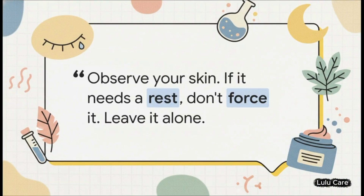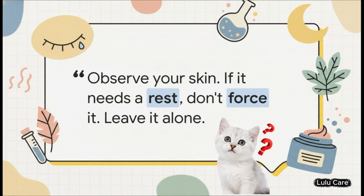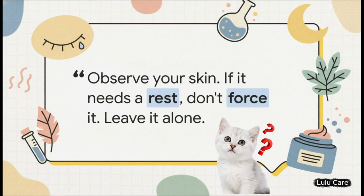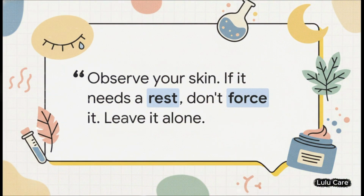This might just be the most important thing you hear today. You can have the most perfect, scientifically sound routine written down on paper, but at the end of the day, your skin is the boss. If you wake up and your skin feels tight, or it looks a little red, or just feels off, it's talking to you. It's telling you it needs a break. Don't try to push through it. Just listen, give it a night off with only a gentle moisturizer, and you'll be right back on track.